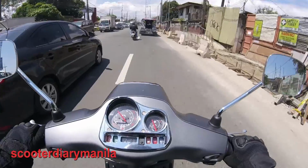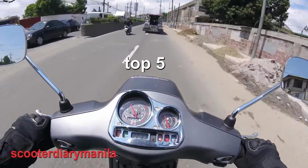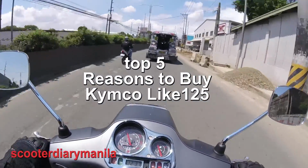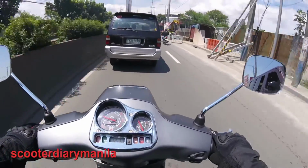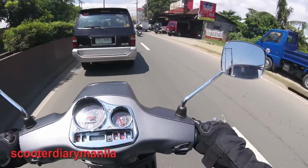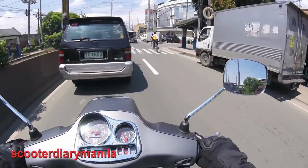Our topic for today, I'm gonna give you a top 5 listing of my personal observations for the Kymco Like125. This is something I observed for the past 6 to 7 months of using it, and after clocking almost 6,000 kilometers on it.